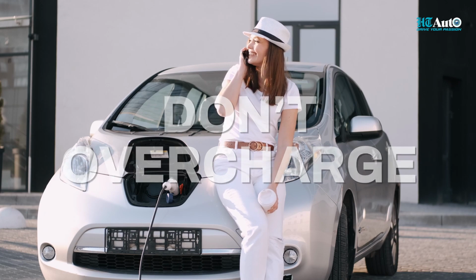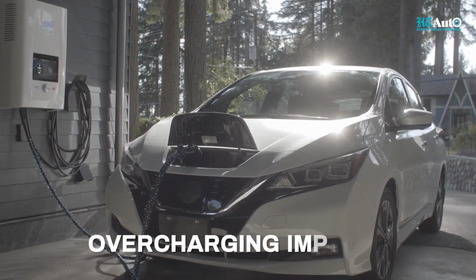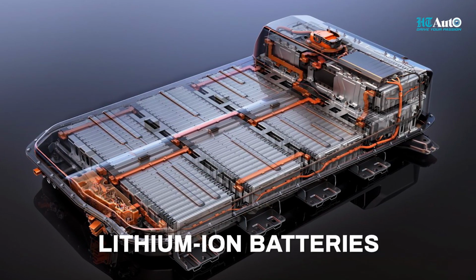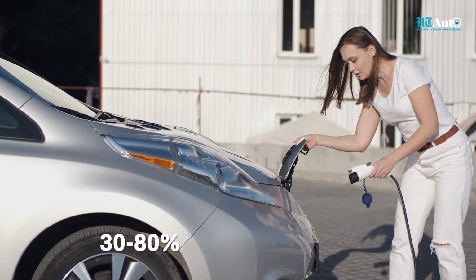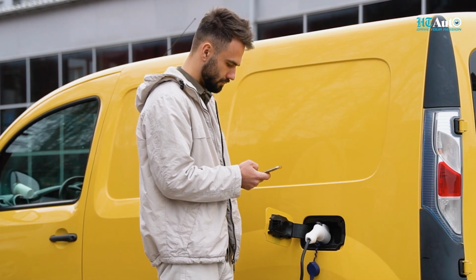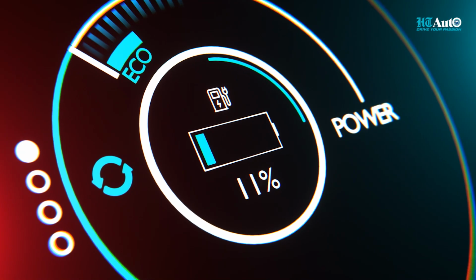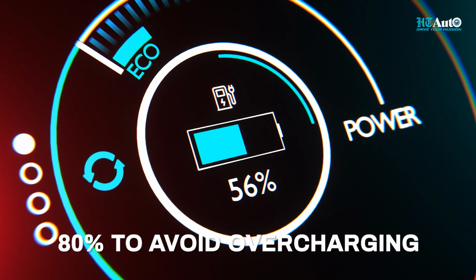Starting from the basics, make sure you don't overcharge your EV. Overcharging impacts the EV battery's health. Lithium-ion batteries found in the majority of EVs operate best in the 30 to 80% charge range. Continuously charging the battery to its full capacity is stressful on the battery. Always try to charge the battery to 80% to avoid overcharging.